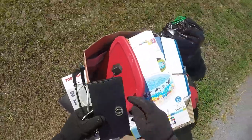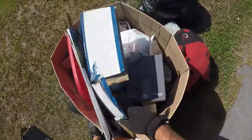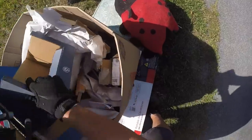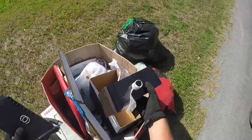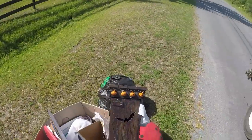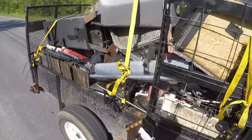A wallet with tons of money in it. That actually might be a name brand, right? I don't know, let me know what those circles mean. They're probably worth billions of dollars. At least, maybe more. What we got here? A bat cave.